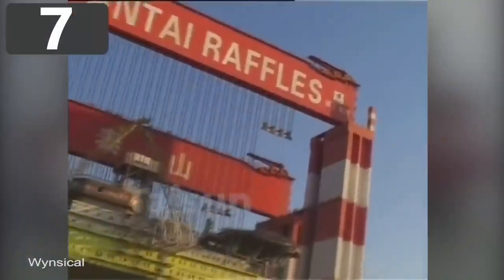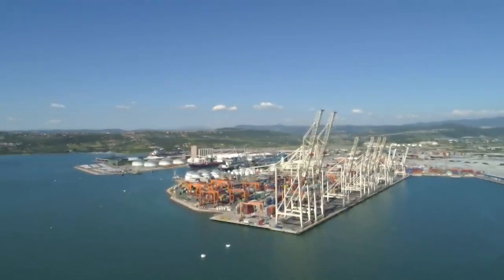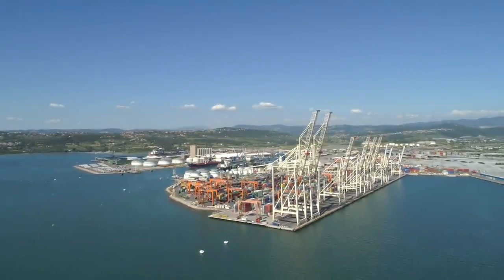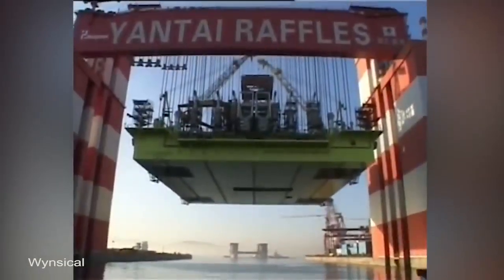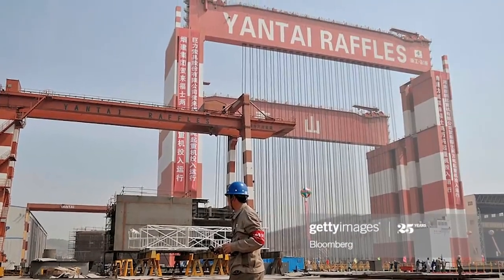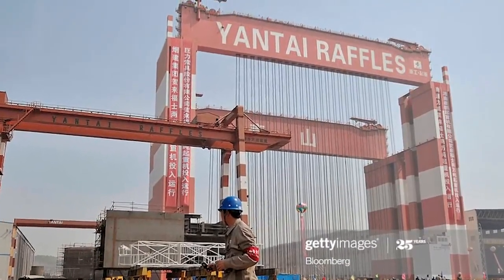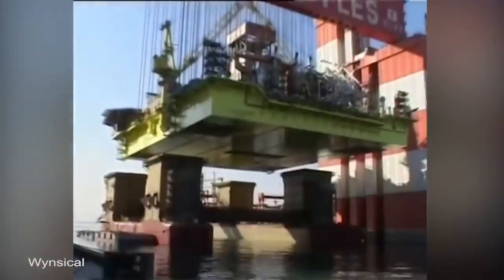Number 7. Typhoon Crane. Ports around the world are dealing with bigger ships and larger loads, so have to keep up with technology to be able to service them. At the Yantai Raffles shipyard in Yantai, China, the largest crane in the world was built to not only handle cargo, but to assist with the construction of the super cruisers of the future. Known as the Typhoon Crane, it's rated to handle loads of up to 20,000 tons and holds the record for the 3 heaviest lifts by a crane of all time.